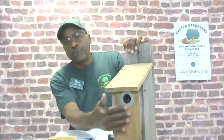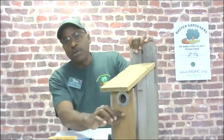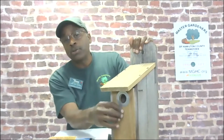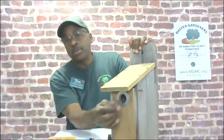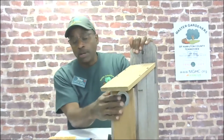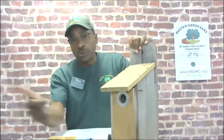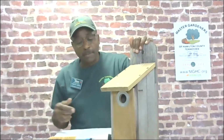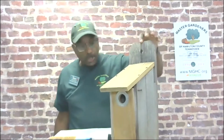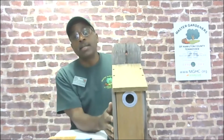Another thing about bluebird boxes, if you buy one or purchase one, notice it doesn't have a perch on the front of it. If it has a perch on it, then a starling or a house sparrow can sit on that perch and peck in there and hurt the babies. The bluebirds don't need a perch. In fact, in my yard, I've seen the bluebirds come from 2 yards away and go straight into the hole and not miss a beat. So no perch.